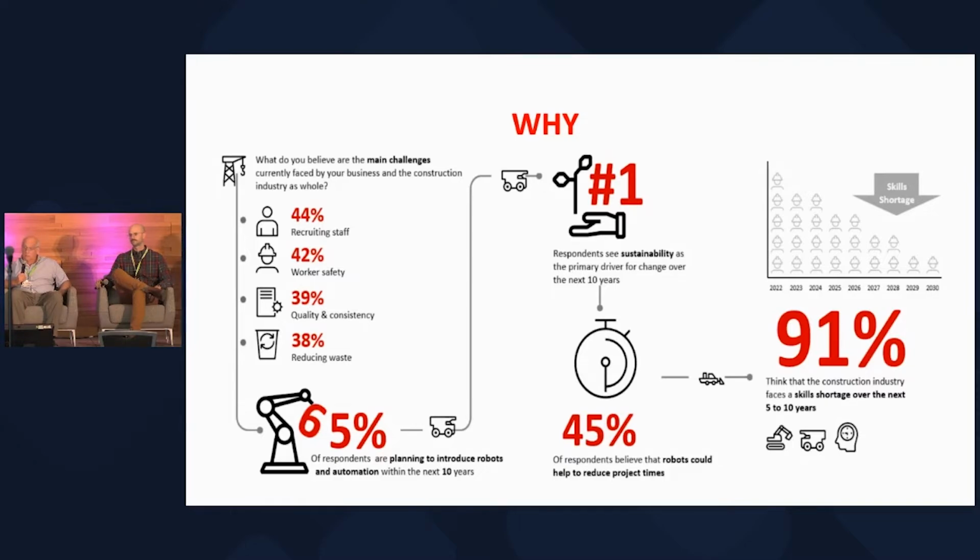The key note from here is that 65% of respondents are planning to introduce automation within the next 10 years. So 65% of construction companies will be introducing robotics and automation in the next 10 years. Number one is a sustainability factor. And I think the most important one for us is that 91% of all people interviewed believe there'll be a very large skill shortage over the next 5 to 10 years. And that, accompanied with the need for affordable and sustainable housing, is a very key indicator of why we're here. So the next slide, please.